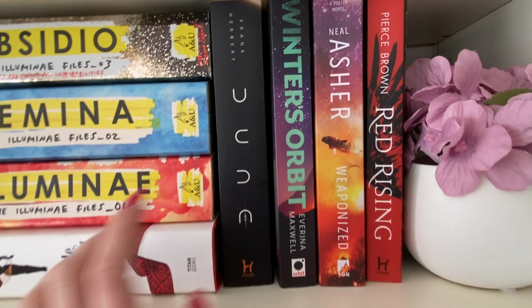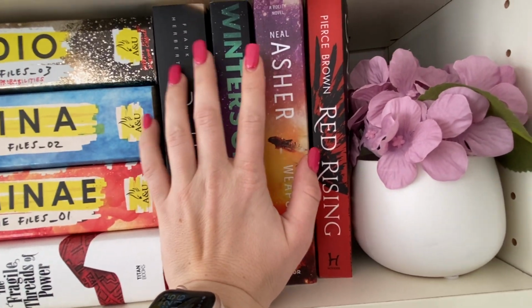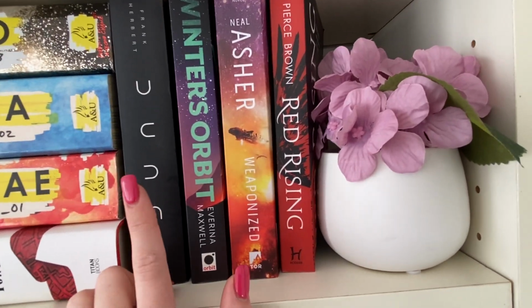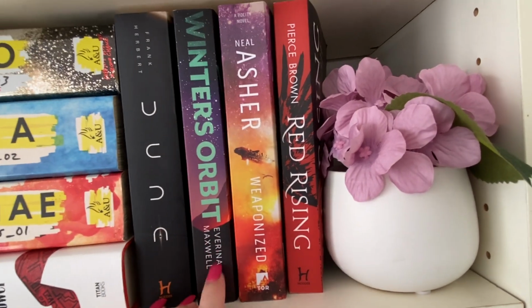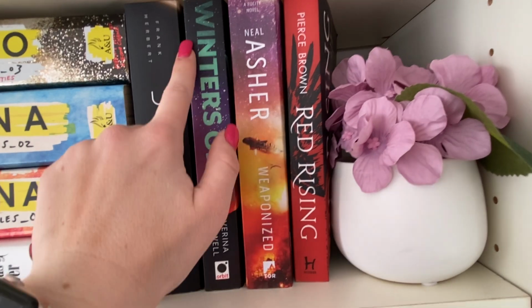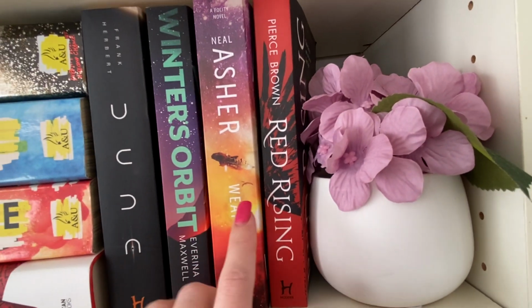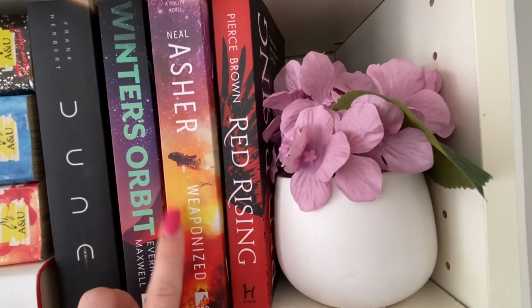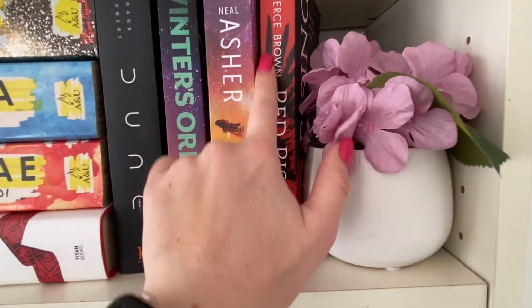Then this is my four kind of science fiction books. I've got Dune by Frank Herbert. I have not read this, but I'm kind of scared to read it. Winter's Orbit. I've heard one of my favorite booktubers has raved about this, so I'm really looking forward to reading this. Neal Asher. I don't know anything about this series, but it's set in space and it looks really cool. And then finally I've got Red Rising by Pierce Brown.